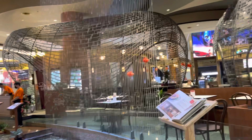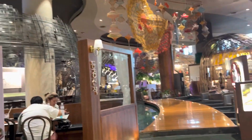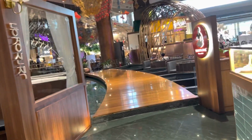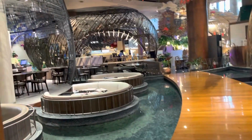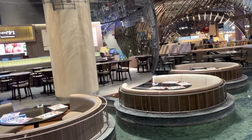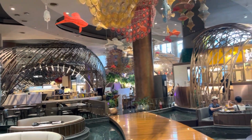I actually really enjoyed taking the Skytrain and then getting off at the station and then taking the ICONSIAM shuttle boat across the Chao Phraya River. That in itself was an adventure and totally free and fun.